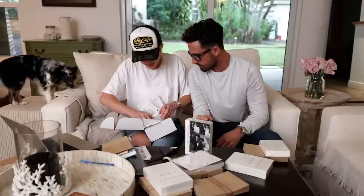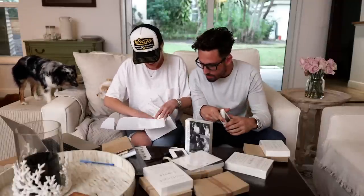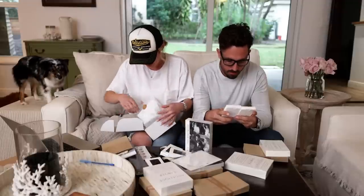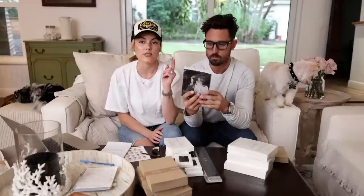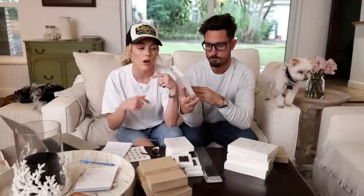Maple, stop scratching at the floor. Looks so freaking good. Yes, we have wax seals. No way. We got our own wax stamps. How exciting is that? We didn't even need a candle. So the first thing we ordered were the save the dates, and this is in the design called Simple Elegance. I will have all of those down below.